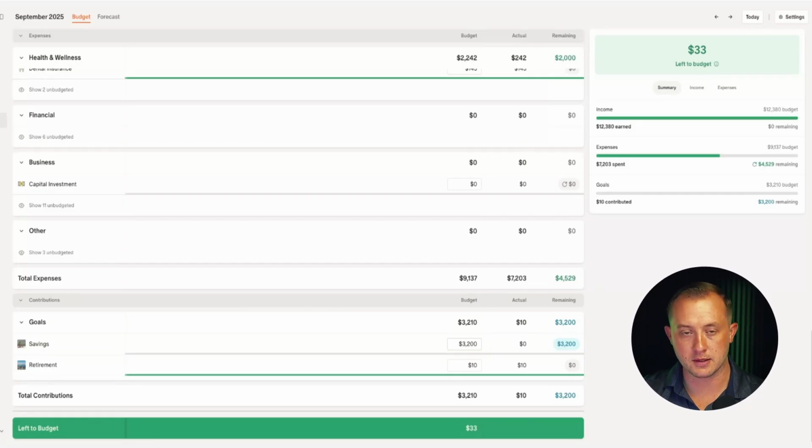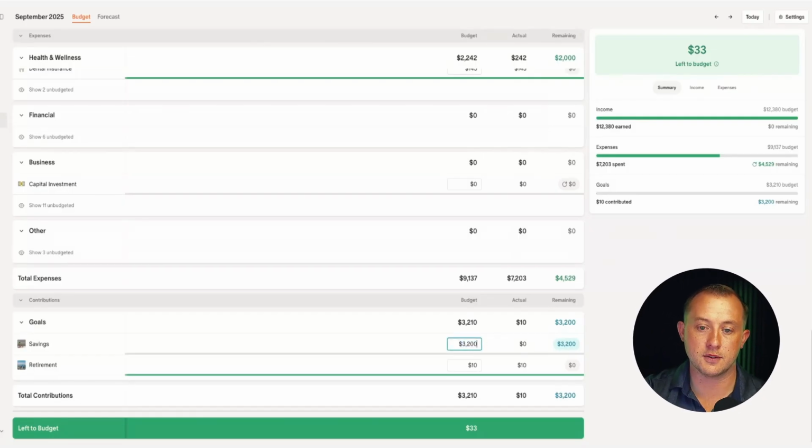You live within the means. So for this, we are just going to put 33, tells you leftover over here in the top right corner, and that zeroes our budget out. The reason why we do that is we have a Roth IRA conversion coming up.